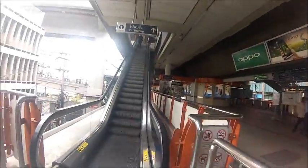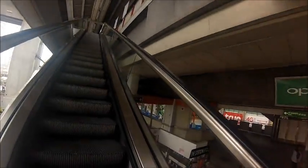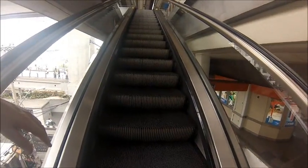Okay, I'm inside. I've infiltrated the BTS layer. It only cost me 22 baht. Check it out, you guys. This is an escalator. It's like stairs, but they move. It's a new invention. They're just trying it out here in Bangkok. So we'll see how they work out. I think it's going to be a pretty popular thing, though. I could see people getting into it.